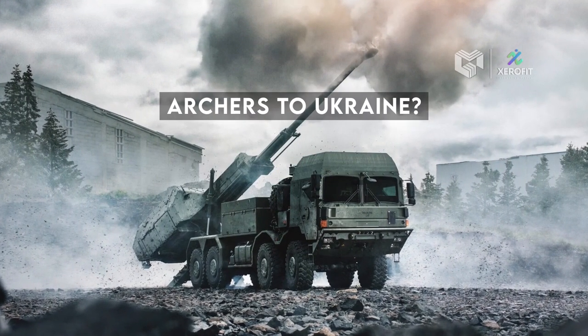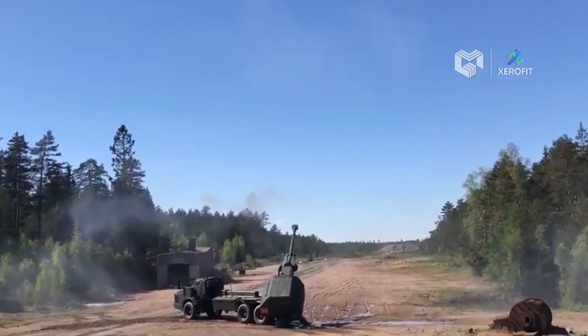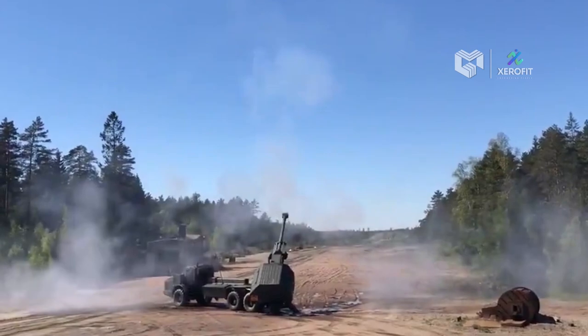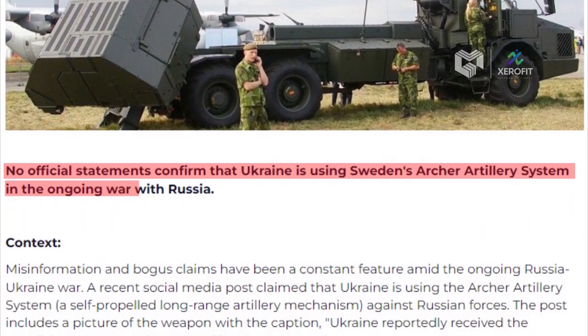Archers to Ukraine. Not yet. There have been some reports that Sweden could offer a few Archers to Ukraine, but nothing has been officially confirmed on a deal of that nature from the Swedish government.